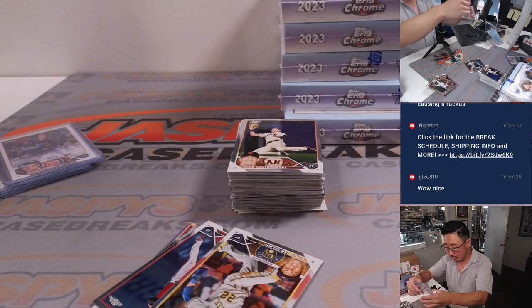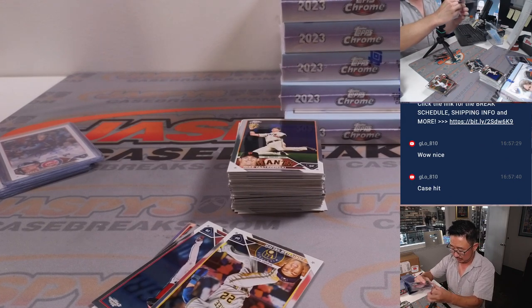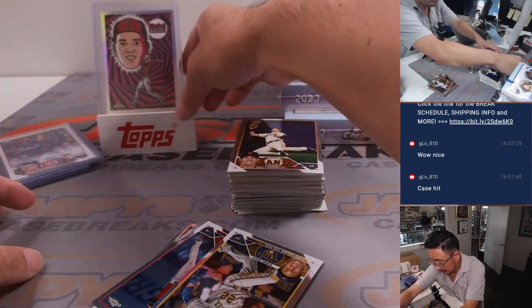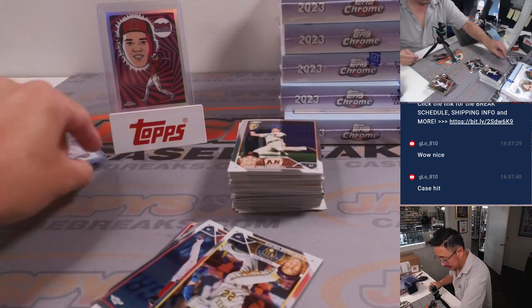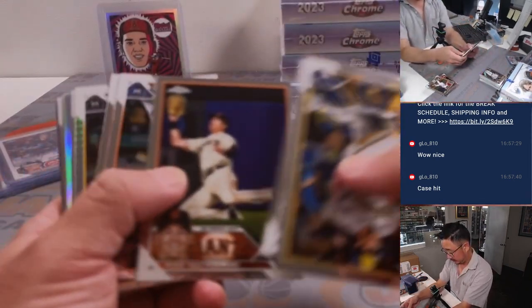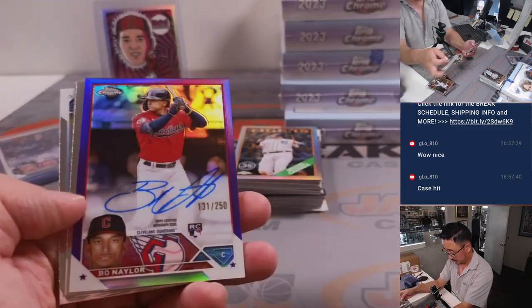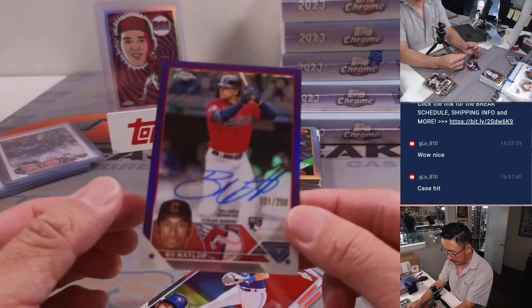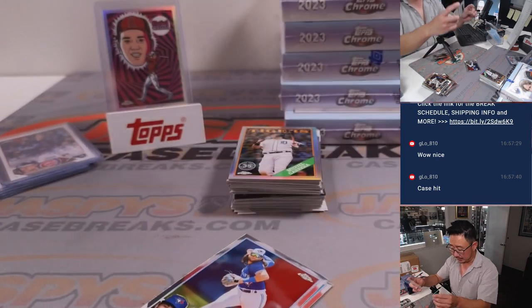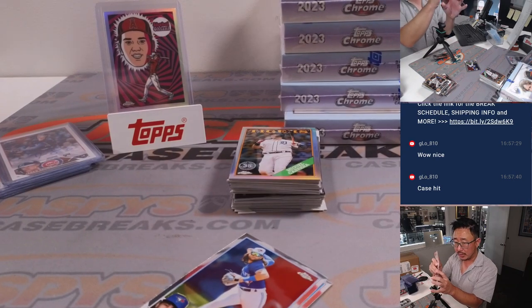Do these fall exactly one per case? Bang. Set that up right there. And the autograph is Bo Naylor, 131 out of 250. Cleveland, this is for you. And John Tamison.